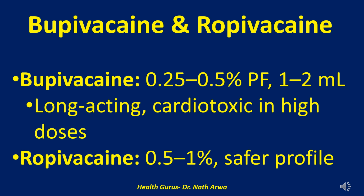But here's the warning label you can't ignore. Bupivacaine is cardiotoxic at high doses. Even small systemic absorption, especially from accidental intravascular injection, can trigger hypotension, bradycardia, seizures, or even cardiac arrest. That's why bupivacaine must be administered only as preservative-free, in carefully titrated doses, by clinicians trained in neuraxial anesthesia and resuscitation protocols. Now let's talk about its cousin, ropivacaine.